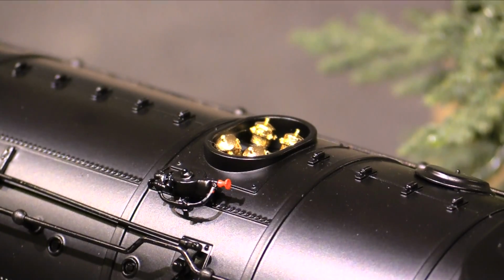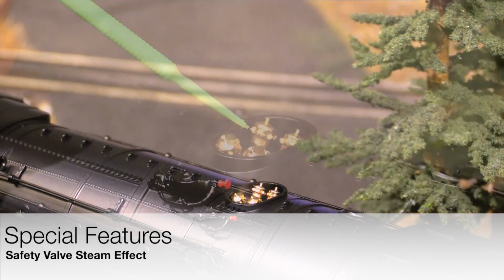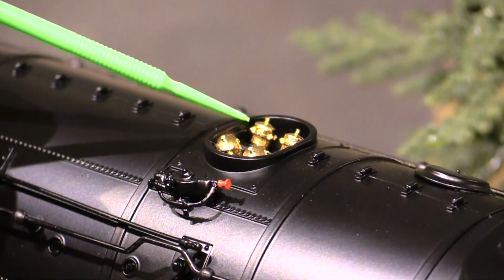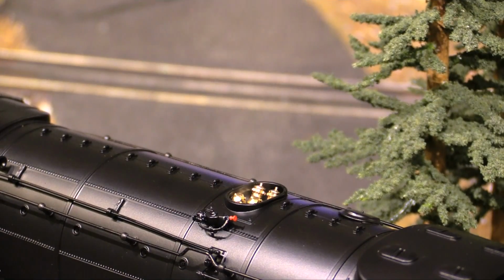Up on top of the engine, we've got a brand new smoke effect. In addition to the smokestack and the whistle steam smoke effect, we've now got the safety valve steam effect. These are the safety valves, and the safety valves function as a fail-safe on a steam engine. They open up to prevent excess pressure in the boiler so that the locomotive doesn't explode. And when the safety valves open up, you will see a jet of steam shoot out of the top of the engine. And so when you activate that effect on this model, that's exactly what you see. It's very cool.